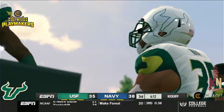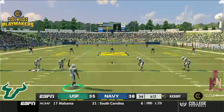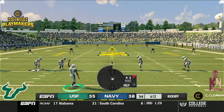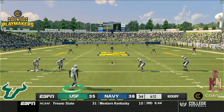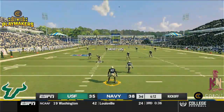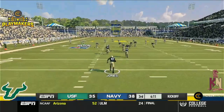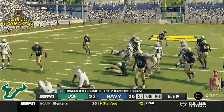Brad, that's one of those drives that can just tear your heart out. That can really demoralize a defense when they drive the ball down the field, and a lot of the yards came on the ground. Looks like they're ready for the kick. Jones from the 3. And he's tackled at the 25.